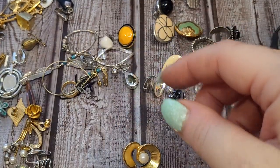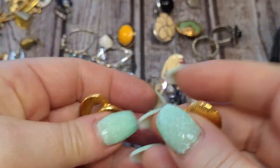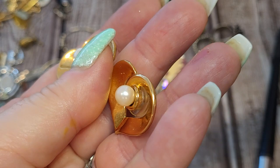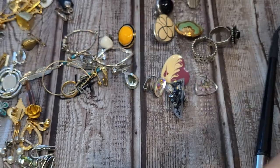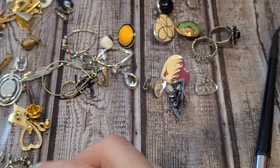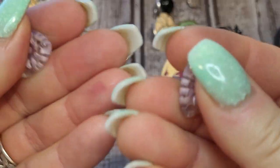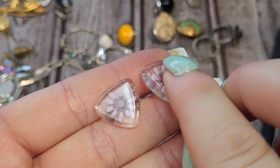What else? I have two of these earrings. No maker, but they're hearts with faux pearls. And the faux pearls are studs. They can be worn by themselves, I think, and with the gold tone heart. What else? Let's see. Oh, I have two of this plastic with kind of a 3D flower, post earrings.